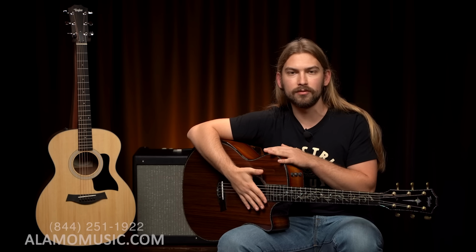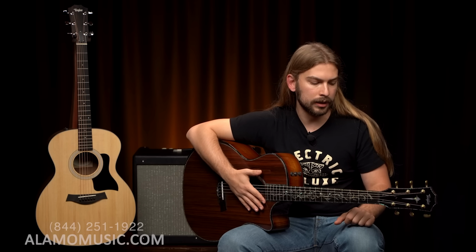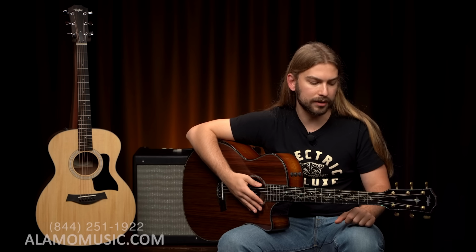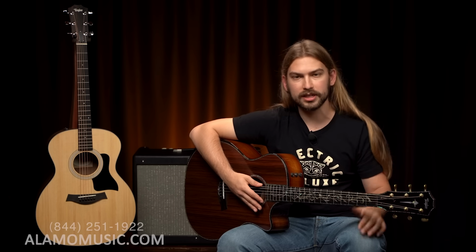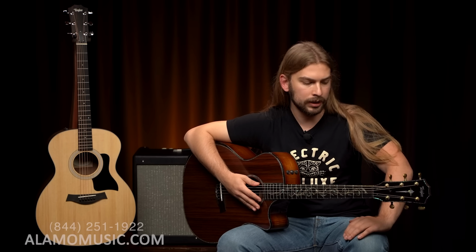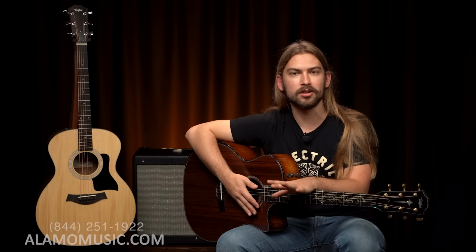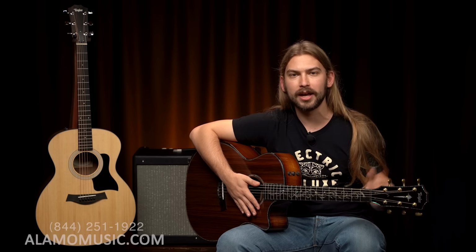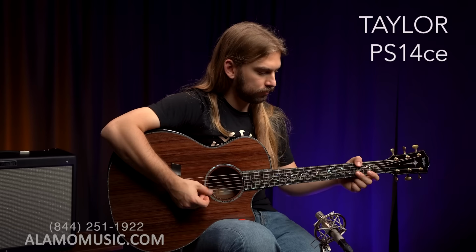We're hearing solid wood versus laminate. We're hearing spruce top versus Sinker Redwood. And when it comes down to it, how does 13 pounds of abalone affect the resonance of a guitar? But I really want to get down to some playing demos, so let's hear what these guitars have to do, and then I'll give you my opinion on where I stand between these two. So stick around.